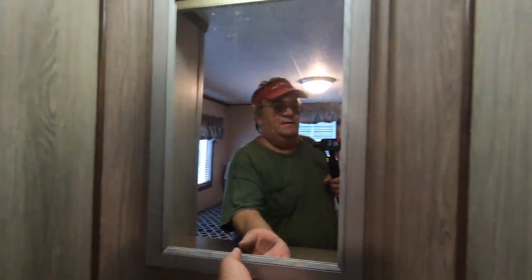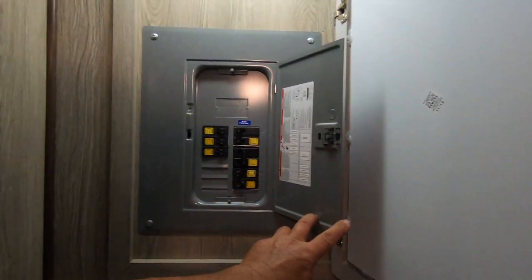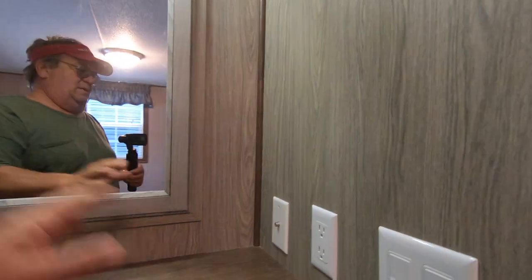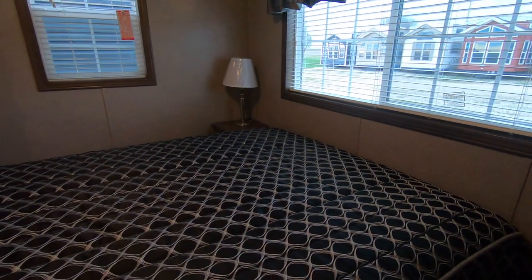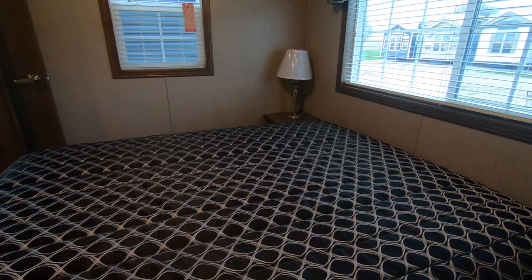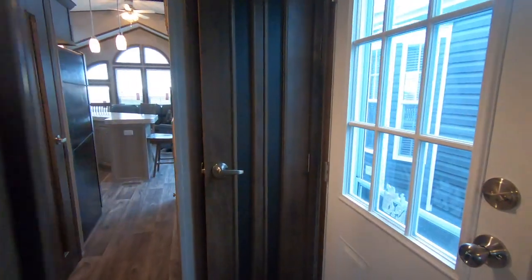Over here, at the electrical panel behind the mirror. Pretty cool. Lights inside the closet. That's a Serta Dreamscape mattress, so it's actually a high quality mattress, and then it comes with the comforter, of course. You got mini blinds on all the windows. Heading in here.